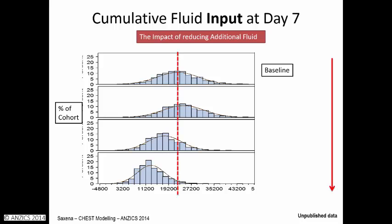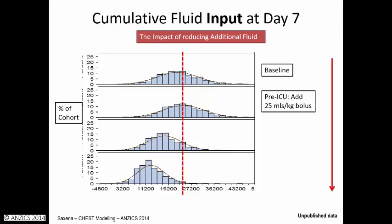So the first thing to say is that after 7 days, these long stay patients have received a median of 22 litres. So that's the fluid input over 7 days. Now, if we add a nominal fluid bolus that would have probably occurred in the pre-ICU phase, say 20 to 30, halfway between, in the middle of the Surviving Sepsis guideline suggestion, if we add a 25 ml fluid bolus pre-ICU, so the median fluid input over the first 7 days is about 25 litres. It's a considerable amount of fluid.